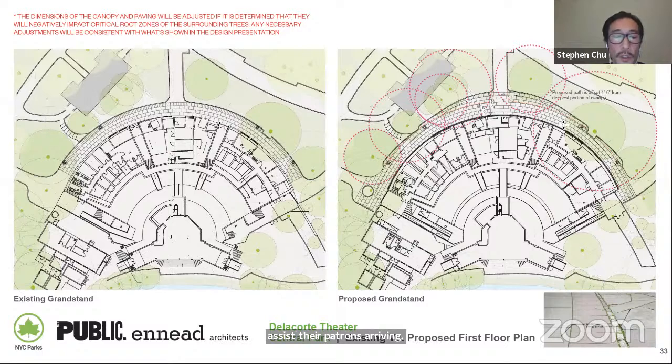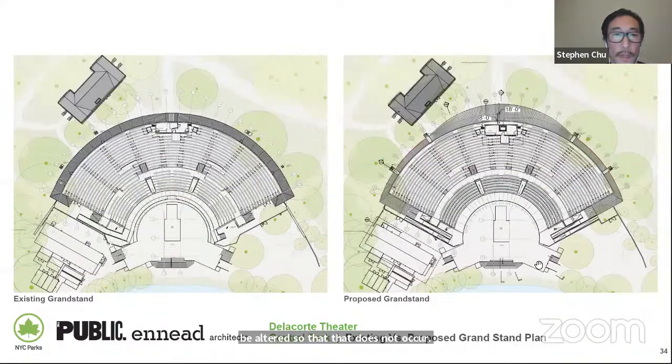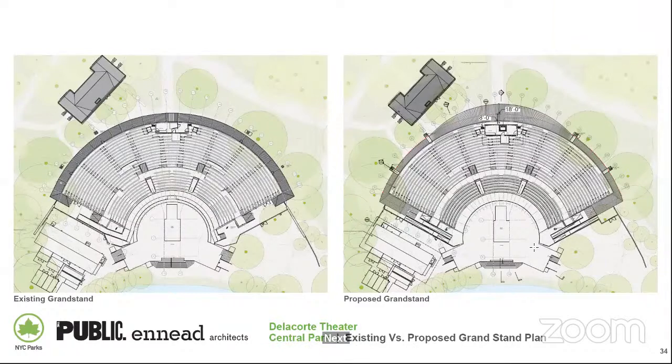Okay, I want to note here that this is a proposed plan. The bluestone pathway would just be retained and increased from the existing design and diagram. We will have an arborist do research and investigate those existing trees. So if there is any damage proposed by this plan, it will be altered so that that does not occur. Okay. Next. Here is a plan above of the canopy.